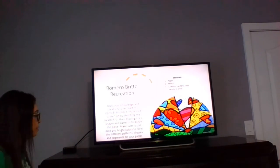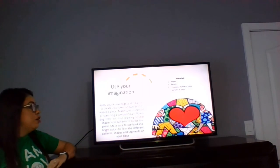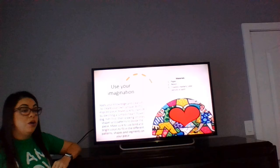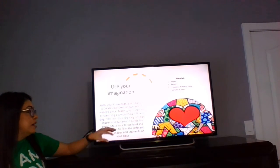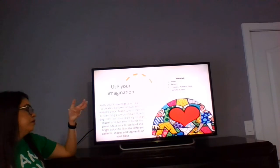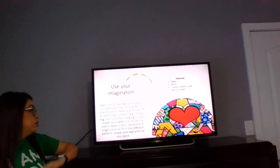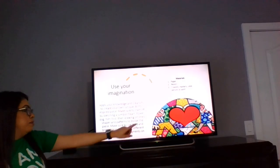Okay, and your last activity, you're going to use your imagination. Apply your knowledge and your creativity to create your own unique Britto-inspired piece. Make sure to start off by sketching a symbol, something that means something to you. It can be a heart, flower, dog, fish, whatever you choose. And then you're going to draw on the lines, the shapes, and the patterns to divide your piece.